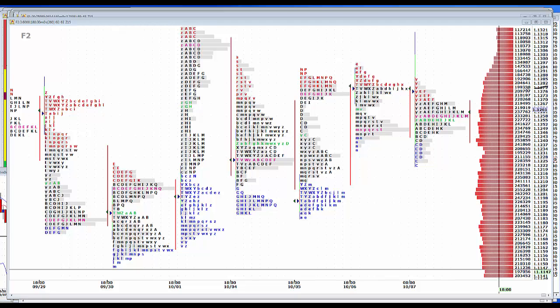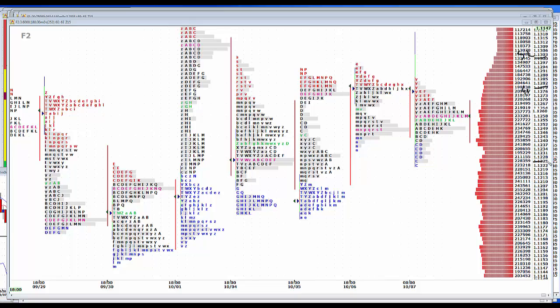So 75 is going to be sell 1. 1300 is going to be sell 2. Not going to be too hard to get to 75 in my opinion. 1225 buy 1. And 1200 buy 2.